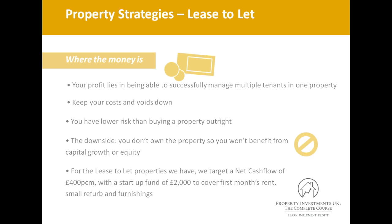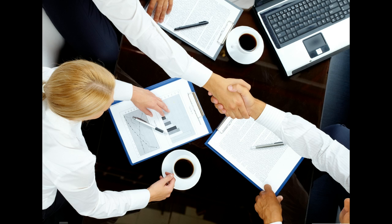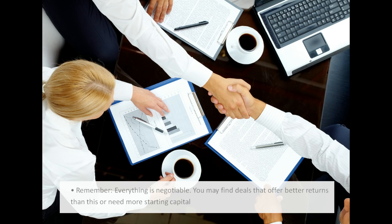So it's just a case of having a balance, seeing which works for you, but just as a starting point, typically we would look at those figures to give you a bit of an example. But remember, everything's negotiable. It's a case of finding the deals that offer the best returns, that fit for you, and that don't require a great startup capital. That's the whole point of using this strategy, because it is ideally a cash flow strategy, to earn the income from it as almost like a rental business.